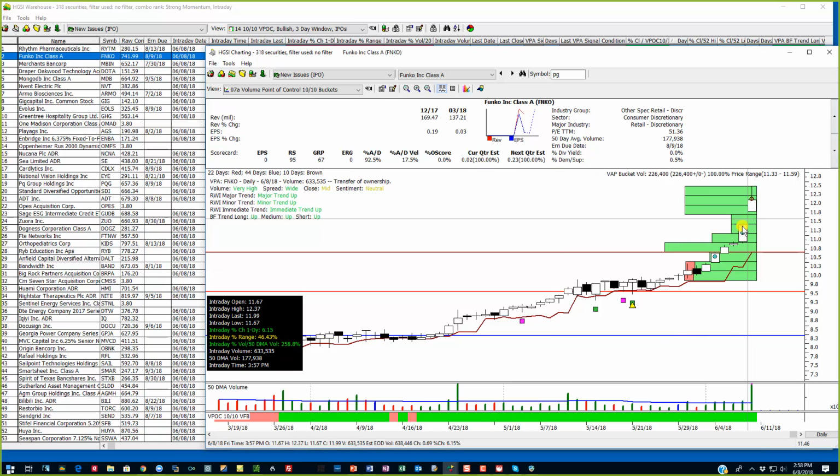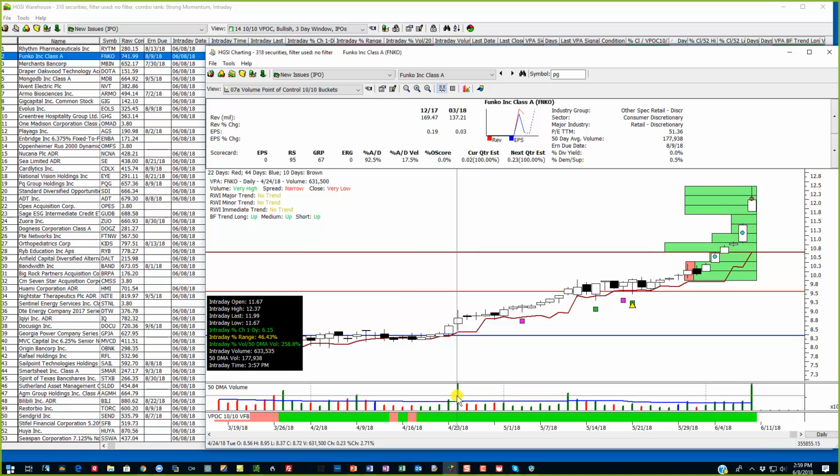Now look at all this green here. Boy, this is nice. Here's your original 3-day window here. A little pullback. Here's another one right here. Look at this volume coming in right here. And look how green this is over here now, because is this Gil's favorite stock? Okay. Yeah, I think you mentioned that. But look at the closes on this and the white bars.